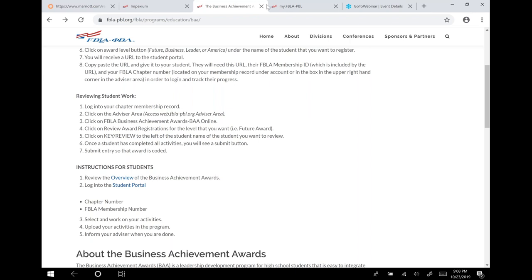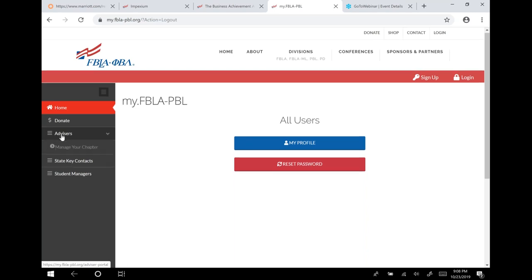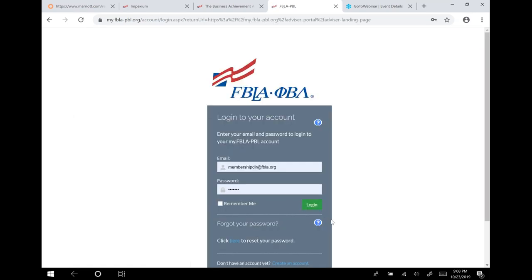So I'm going to log into my membership record. When I log in on the website, just like I've shown you in previous webinars, you're all going to come to the landing page, my.fbla-pbl. Remember, in the past, we log into our membership record by going to Advisors, clicking on Advisors, and going to Manage Your Chapter. You're going to log in with your email and your password. Again, if you've forgotten your password, you can always click here to reset it, or you could have clicked back and reset it on the previous my.fbla-pbl page.